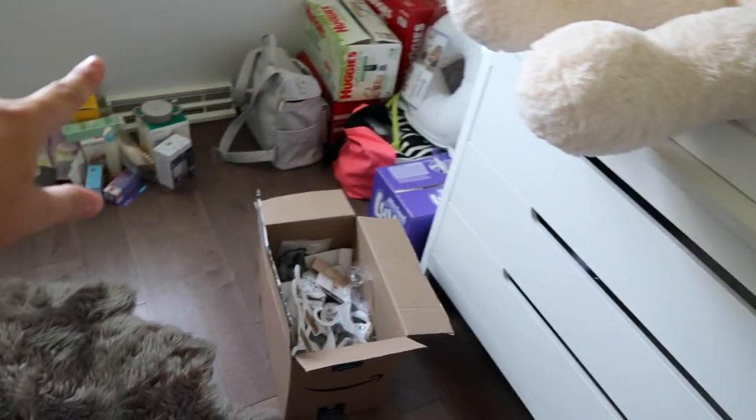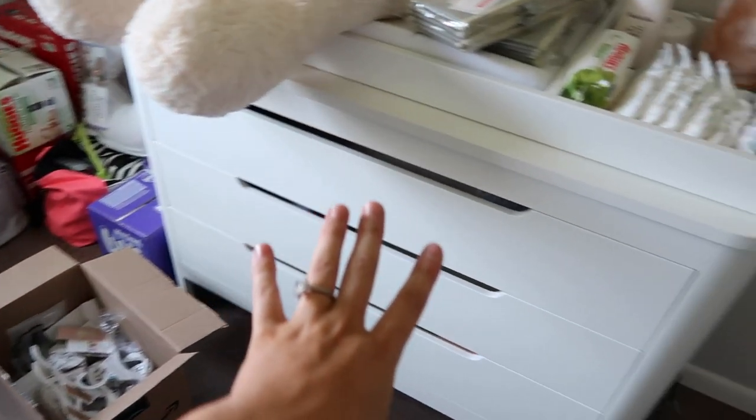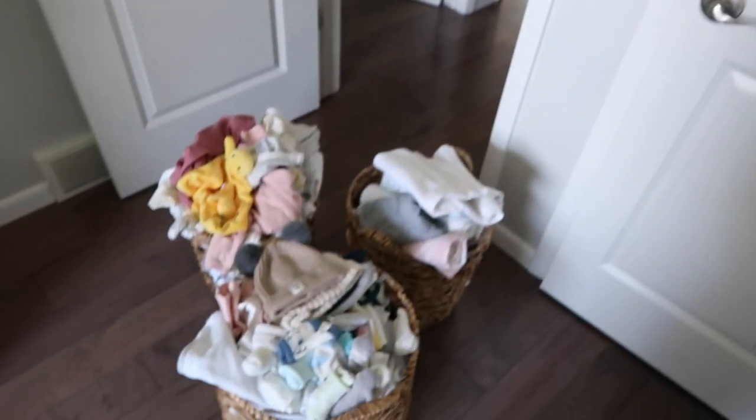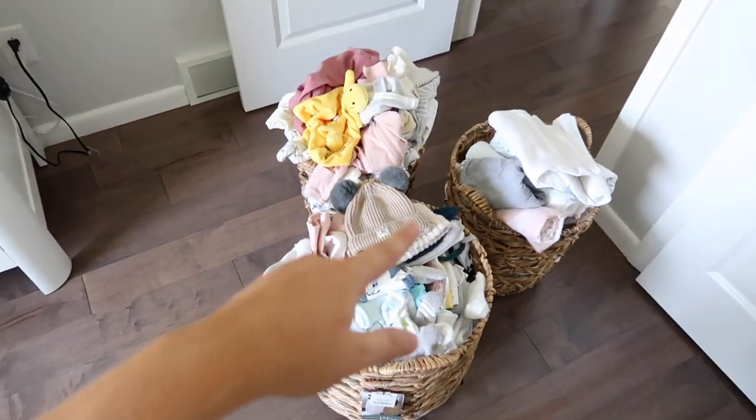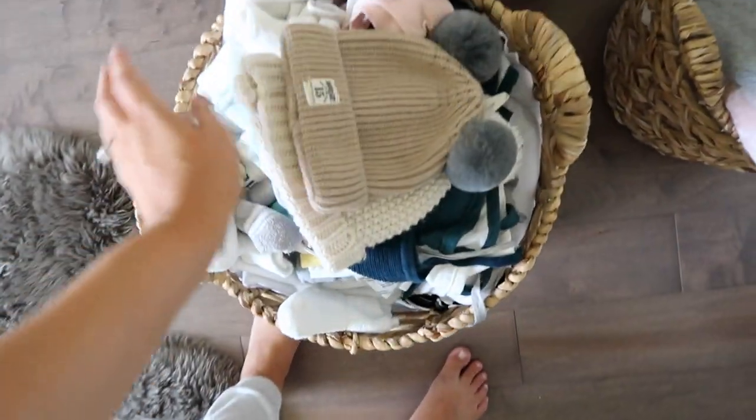I'm gonna organize that little pile, put everything into her dresser, organize her closet, and we're making progress. So I'm gonna go ahead, take these downstairs. Hopefully they're not too heavy, and we'll start on the laundry.